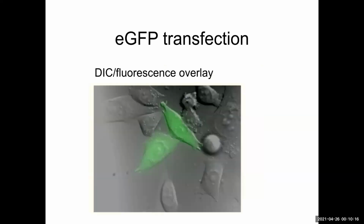Here's what we do with it. We transfect cells. That means we give them a vector, often a plasmid. So it's a little circle of DNA if it's a plasmid. And that has the genetic information for just GFP, if that's all we're doing, or the gene of interest with the code for GFP at the end. So we're going to make a fluorescent version of whatever protein of interest we're working on.